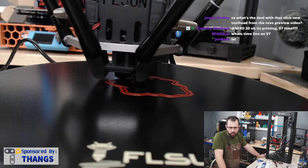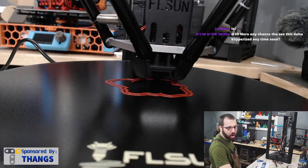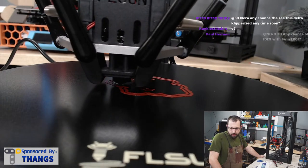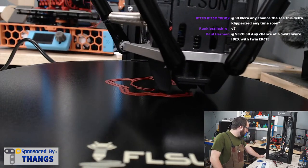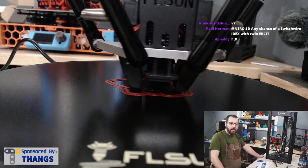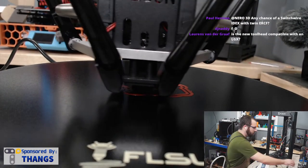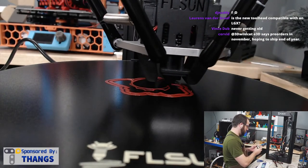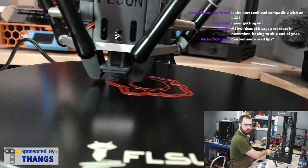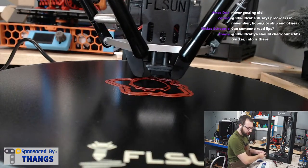What's the deal with the slick tool head? Oh, that's the new... This will get Clipper at one point, and I'm going to throw an Orbiter on it, and we'll see how well Clipper and Input Shaper can handle it. I need more light. Yeah, that'll work. Okay.